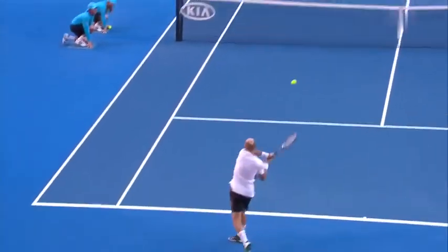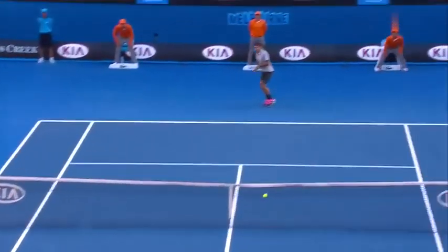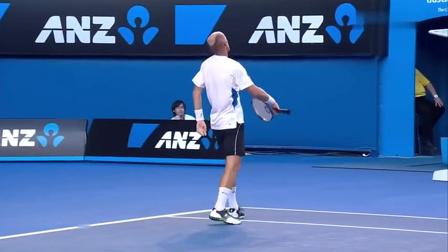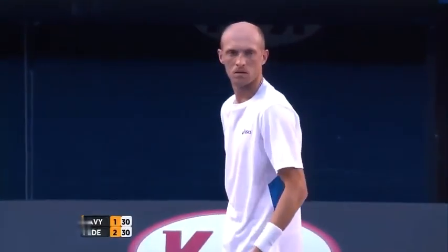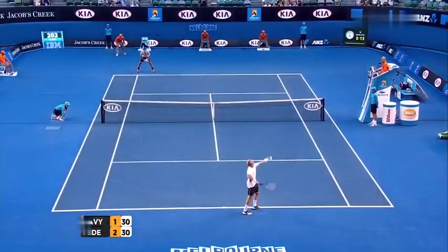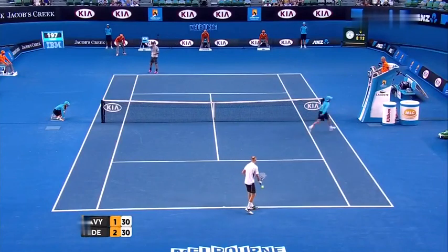Another pretty good rally from Davydenko. He's keeping Federer back. This time he just goes for a little bit too much. Davydenko hasn't managed a winner yet. Federer's had half a dozen of them already.